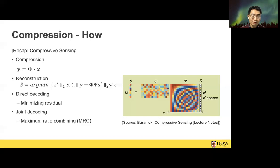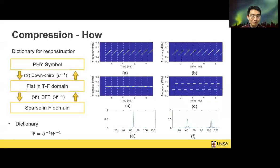Overall, the key to successful compressive sensing is to find the sparsity. Is the signal sparse? If we look deep into the signal, we'll find that the signal is actually very sparse. Here in figure A to figure D, the signal between two white dashed lines indicates one symbol.